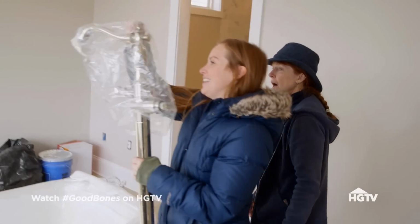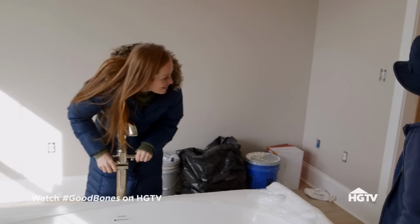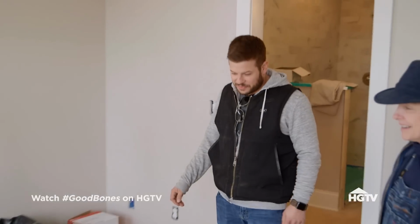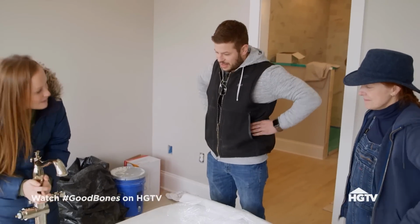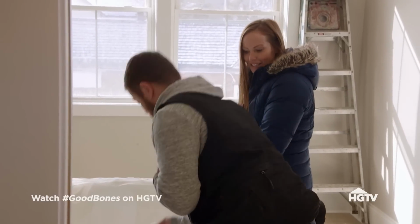Oh man. What are you doing in there? Oh, Toey, it's so... Is she already getting excited? Yeah, I know. It's like jewelry. You know, I do love the nickel-plated fixtures. It makes me so happy. Can we put the bathtub in there? Yeah. Can we set it in place?